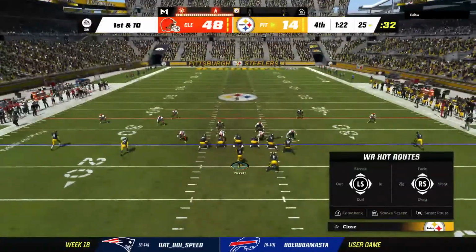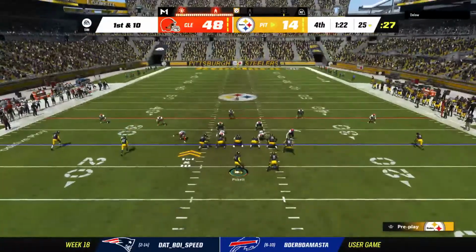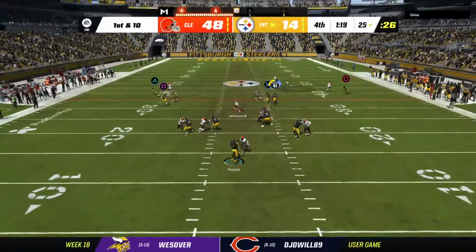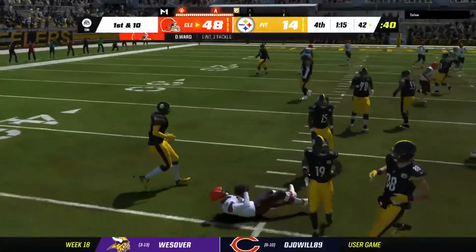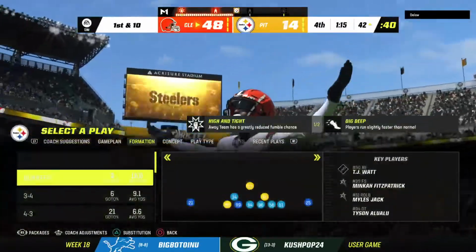The Steeler offense here about ready for their next drive. Well, I think that the folks here had hoped that maybe this home atmosphere would carry their guys to a surprise victory, but it does not appear that that's... And my goodness, another interception. Picked up by Denzel Ward. And the Browns are going to take possession of the football.